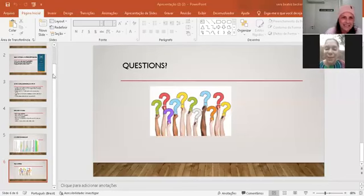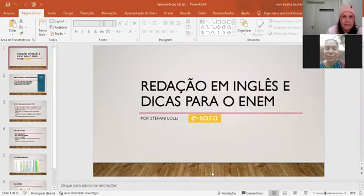Yes. Let's share the screen, the document, PPT. Redação em inglês e dicas para o Enem, por Stéfani Lolli e eu, com o apoio total de Vera Becker e o apoio da Etsara. Etsara Culture, cores para você imaginar. E hoje uma redação para você imaginar, né? Vamos lá para o infográfico, aprender 5 dicas especialmente para você.